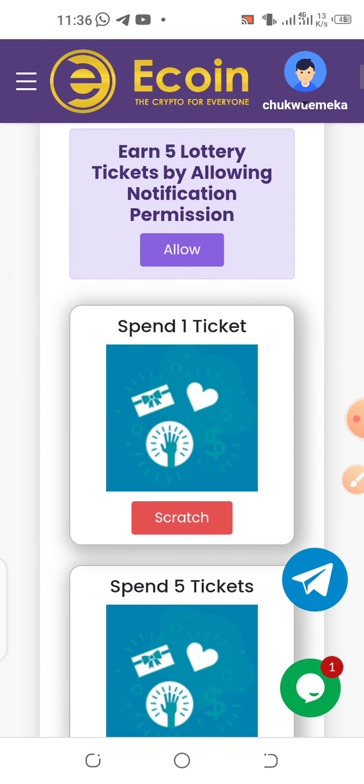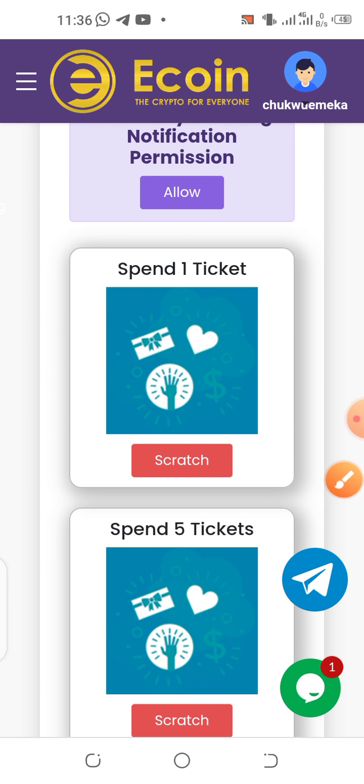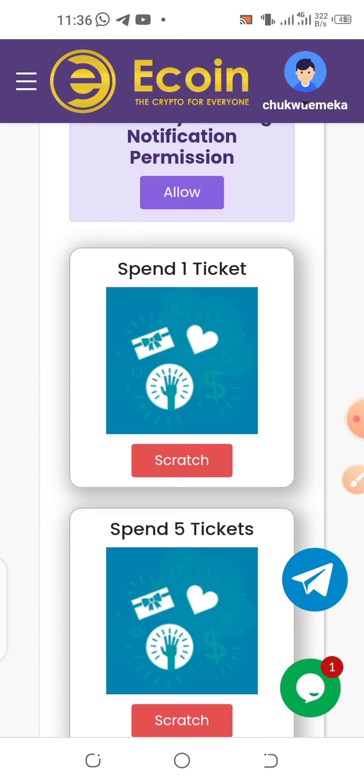You scroll down. If you want to earn more Ecoin, you allow notification. So you see, you can teach yourself because everything is there to explain to you. If you want to, you scratch the ticket, click the scratch button. Like I said before, I don't have any tickets, so that's why no earning. I just want to show you how that can be done.